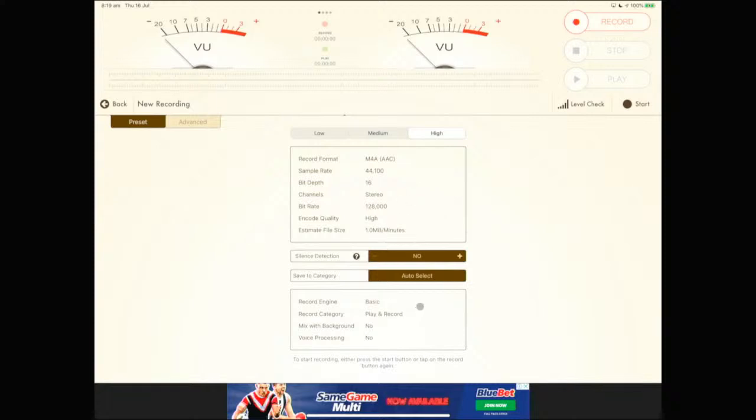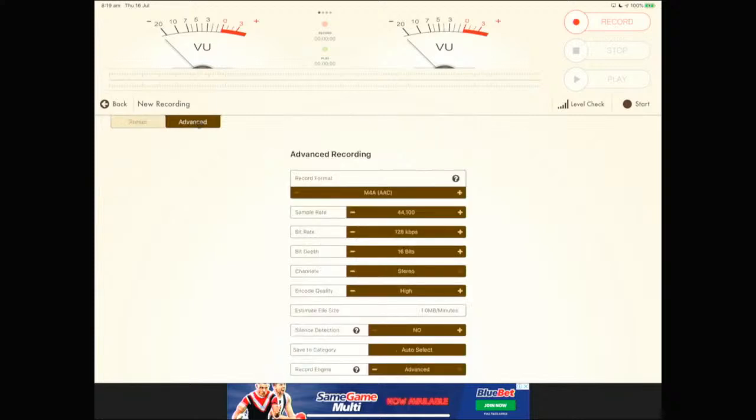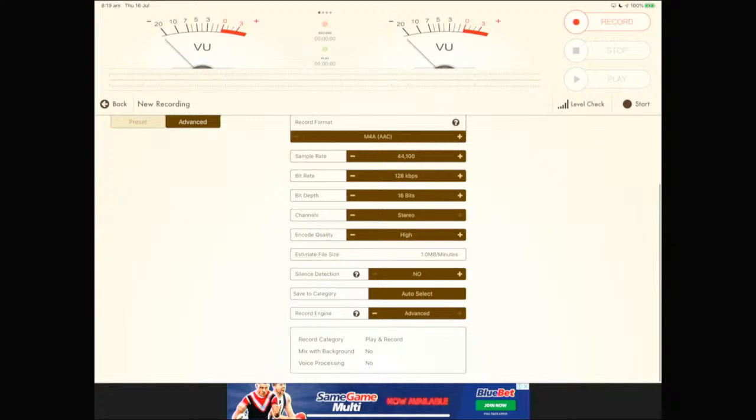All pretty basic stuff. There's a silence detection. I don't know what you would use that for. Maybe if you're just recording vocals. But if you click the advanced tab, here's where it gets a lot more interesting. You can really knuckle down into this and change your bit rates all the way up to 32 bits. Again, free. That is just unheard of these days. And this has been out for a long time.